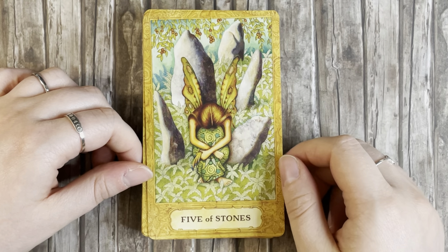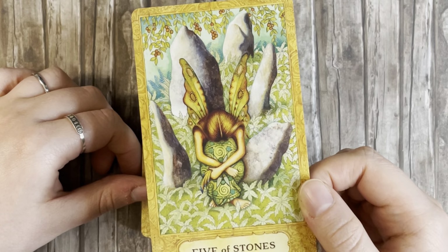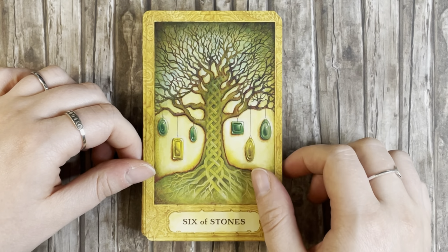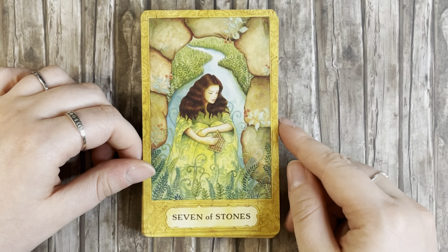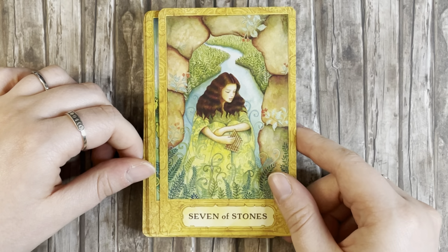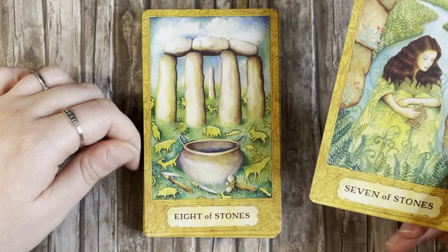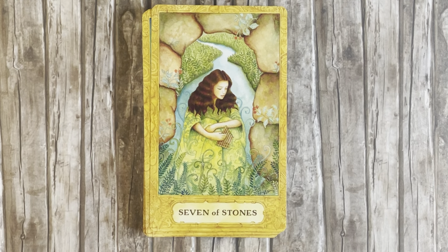Alright, Five of Stones, this crying little fairy. Six of Stones, beautiful tree. Seven of Stones. So I'm thinking stones might be pentacles, maybe? Not sure. Maybe we should have a little look. Suit of Stones, traditional name, pentacles or coins, yes. So I was correct about that.